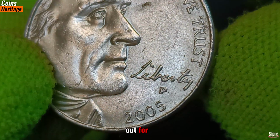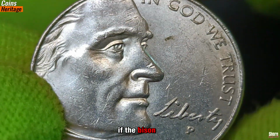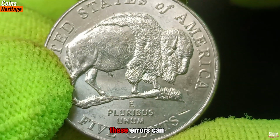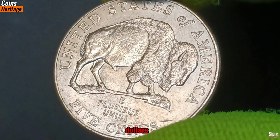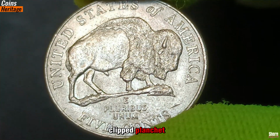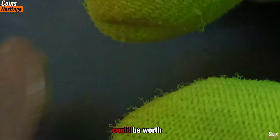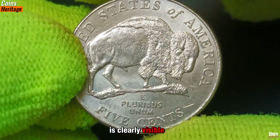Another error to keep an eye out for is the off-center strike, where the design is misaligned and part of the image is missing. If the bison appears off-center and part of its body is cut off, that's a clear sign of an off-center error. These errors can be very valuable to collectors, with prices ranging from $50 to several $100s, depending on how extreme the misalignment is and whether the coin's date and mint mark are still visible. You might also come across a clipped planchet, which happens when the metal blank is cut incorrectly, leaving a portion of the coin missing. If you find a clipped planchet 2005p nickel, it could be worth more than $100, especially if the coin is in good condition and the error is clearly visible.